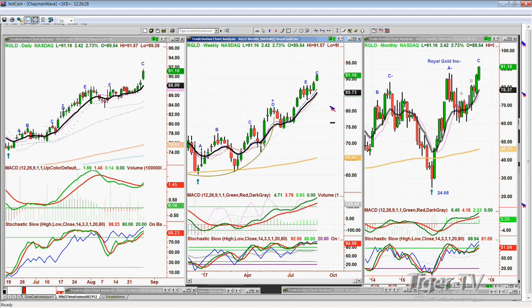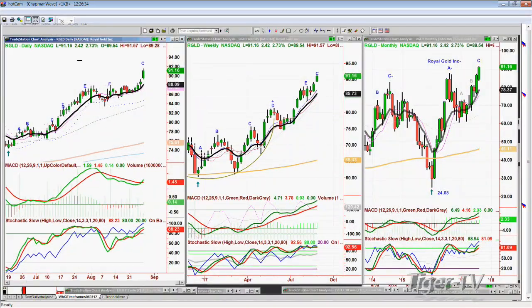I'll change it to an F if I need to, and it'll go to an F. It goes into the 83s. But right now, this is very good action in Royal Gold. Royal Gold holding beautifully. I'll be back.